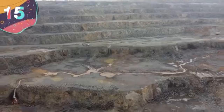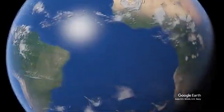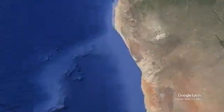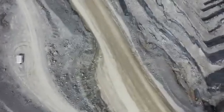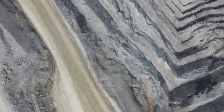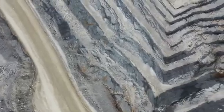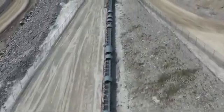The Rossing uranium mine, which is in the Namib Desert of Namibia, is one of the oldest and largest open-pit uranium mines in the world. It's near to the town of Arandis, and it's been a significant part of the global uranium industry since it began operations in 1976. The mine was established by the Rio Tinto Group, which is a major international mining company, and it was the first uranium mine to be developed in Namibia, paving the way for the country becoming one of the world's top producers.